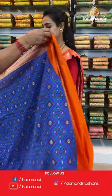Because the colors are beautiful, the designs are amazing and everything is on point, you don't have to point out anything, because it's that beautiful. You can just blindly go with the collections, you don't have to doubt the quality either, because as you all know, Kalamandir doesn't compromise on quality, they have the best quality and always have beautiful ranges of sarees. So try them out. So now moving on to the next saree and let's see how it is.